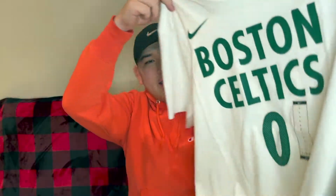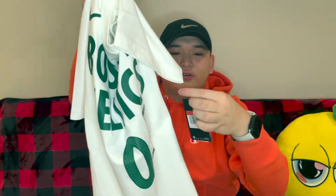But I also thought I'd mention, NBA season's kind of gotten kicked off a little bit. Copped this Tatum Celtics jersey shirt. Retail is 35 bucks. I found a sale on Olympia Sports where it's like 26 or 27 bucks. I'm usually not a fan of the t-shirt jerseys. I just think it looks a little whack.